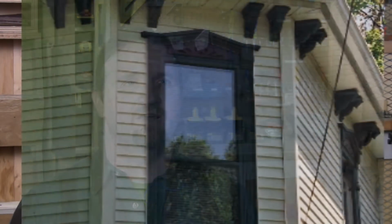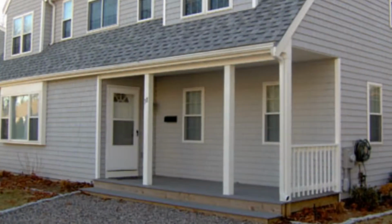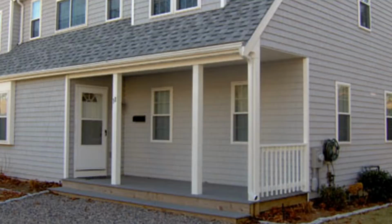Another popular choice these days is aluminum or vinyl siding, which has been prefabricated and molded to look like wood. So if you don't want to use real wood on your house because you have weather issues, you can use vinyl siding or aluminum siding that looks just like the wood once it's painted. They last longer than wood and don't rot.